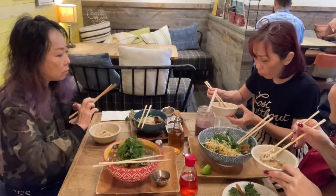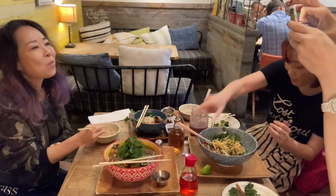You know what makes this one so good? This sauce. Tahini sauce. It's really creamy. Yeah, so good. Oh my god, it's so good. Honestly, it really tastes like Japanese stuff.